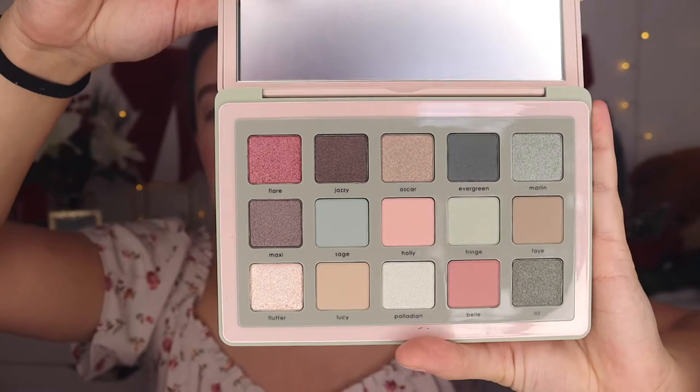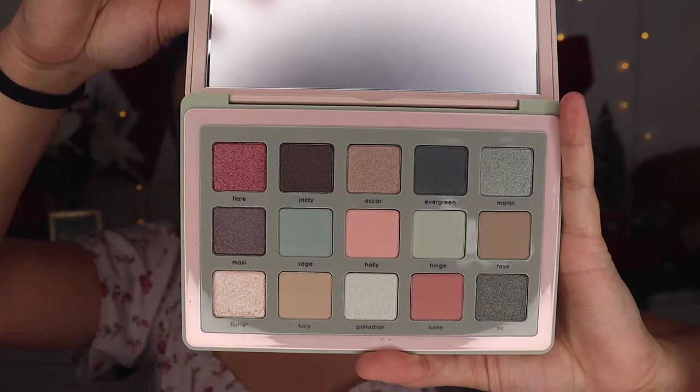So it's time to bring out the Retro Glam palette. I think this retailed for like $69. Is that how much it retails for? I don't know. But this is what she looks like. She has these beautiful cool tone pinks and greens. I'm just really attracted to this color story, so that's why I decided to pick it up.